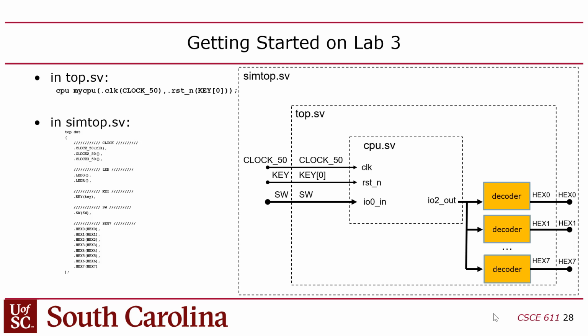So this part is flexible. Now, someone was asking me over email if there was any way to design a better test bench for the CPU, like test things like the reset. Like if you reset the CPU, how do you have the test bench confirm that it's resetting properly? How do you know that?